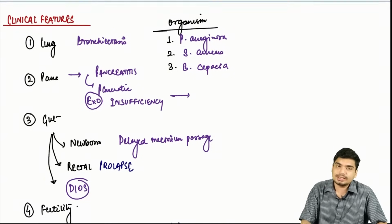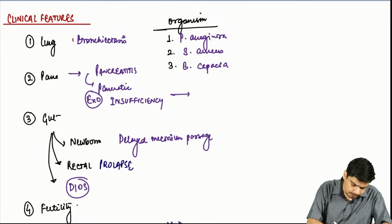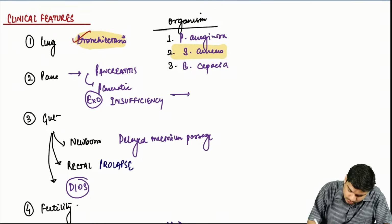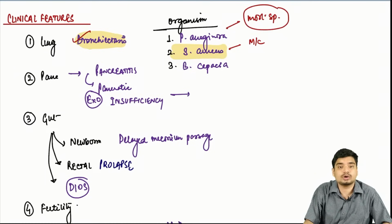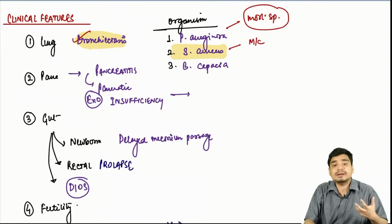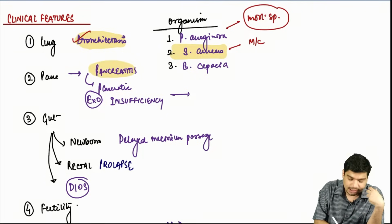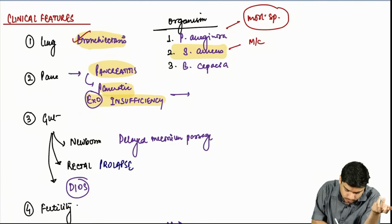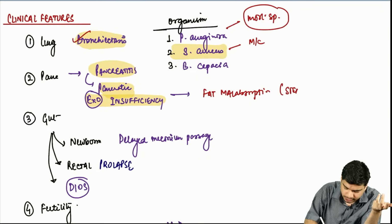Okay. So what will be the clinical features? We already discussed. In lungs, you will have thick secretions, repeated infection leading to bronchiectasis. Most common organism is Staph aureus. This is the most specific organism. In the pancreas, the enzymes won't get secreted out. They will get activated within the pancreas itself, leading to pancreatitis. The enzymes won't come into the intestine, which will lead to exocrine pancreatic insufficiency. This will lead to fat malabsorption, called steatorrhea.